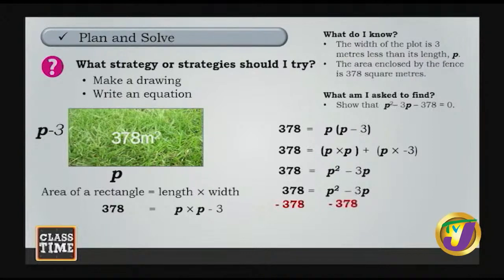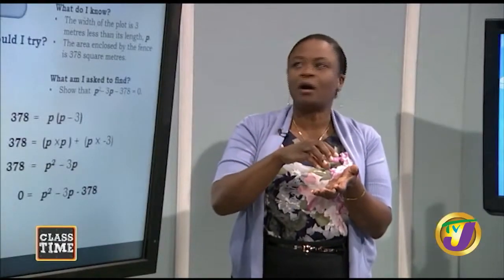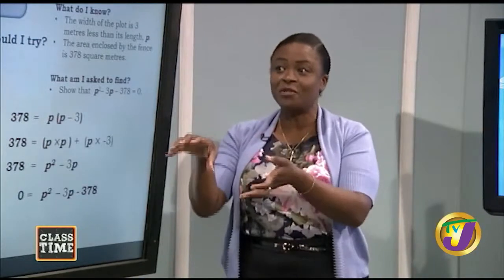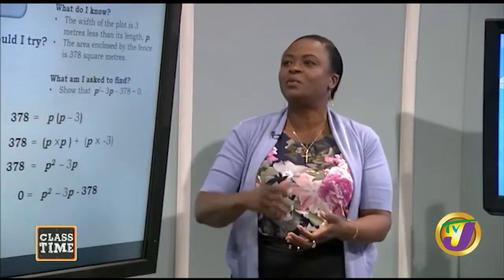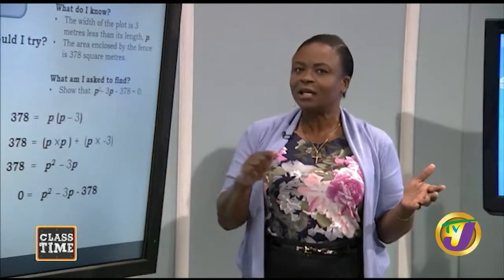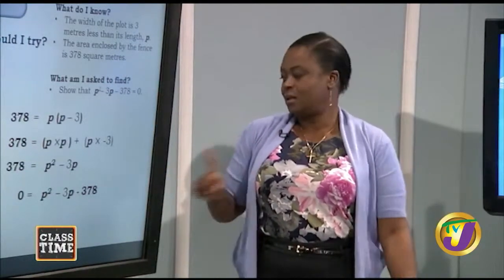Oh, but see, here it is. Here we would have answered the question. But what I want us to appreciate here is that we made a drawing. From the drawing, we pulled all the information. We summarized our information. From that, we used our previous equation knowledge, which tells us which of the equations we are to use. We pulled the information from the drawing, plugged it into the equation, and then we went ahead as per usual. So it works even for CSEC? It works for CSEC.